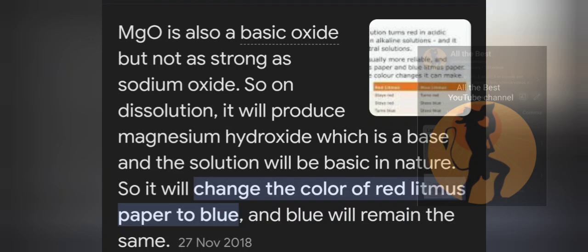So on dissolution, it will produce magnesium hydroxide, which is a base, and the solution will be basic in nature. So it will change the color of red litmus paper to blue, and the blue will remain the same.